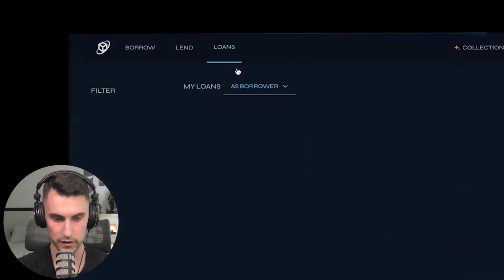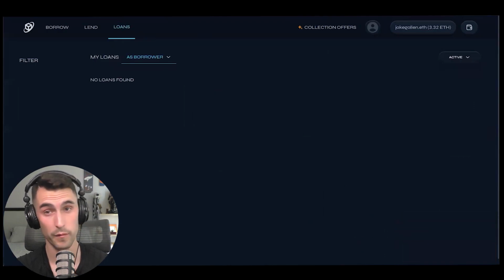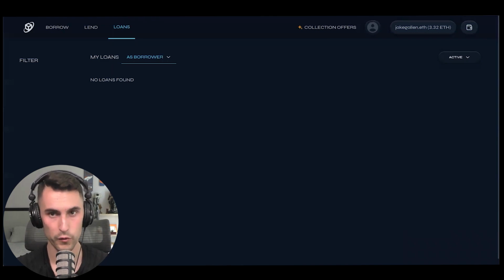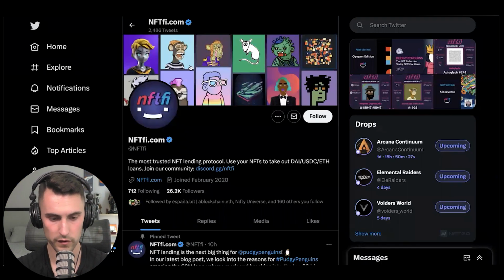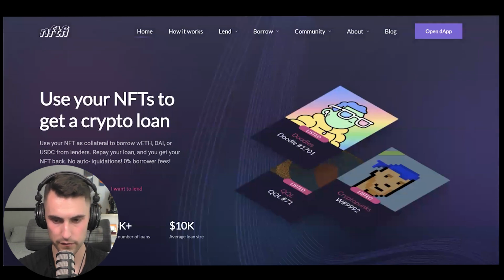And you can go see different loans here. I don't have any loans out. I do have one on this other platform, which I'm gonna show you as well. It works very similar. There's a few different options you can do. So down here, NFTFi, they seem like they're a little bit larger. I don't know who's been around longer. And you can see right here, NFTFi.